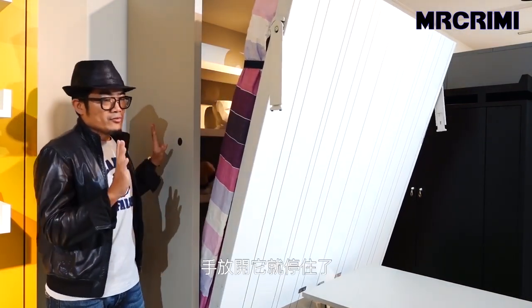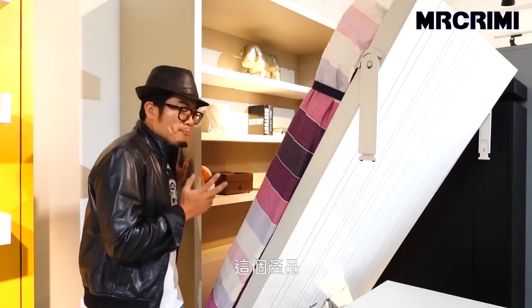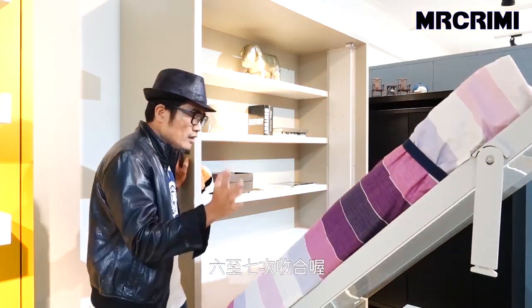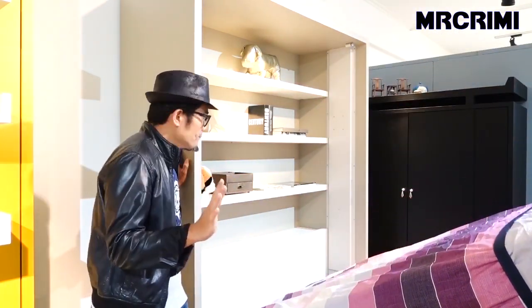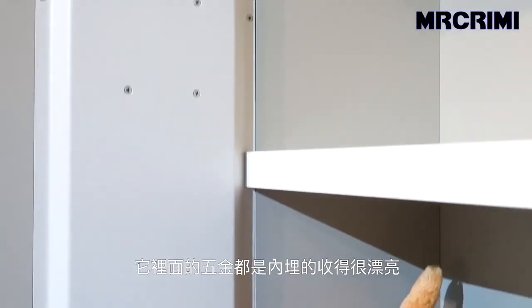When the bed is in the upright position, the space underneath it can be used as a desk or work area. The fold-away double bed can be customized with various accessories, such as built-in lighting, shelving, and storage compartments.